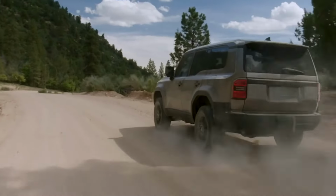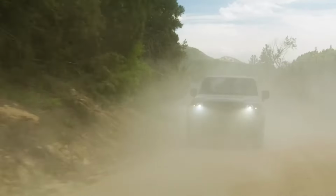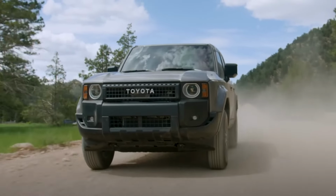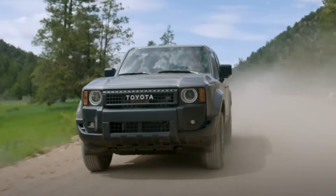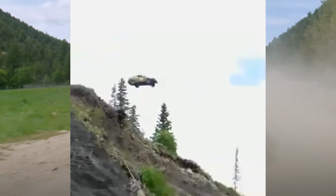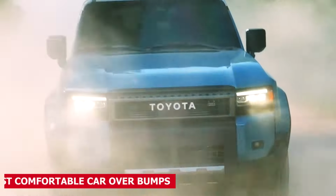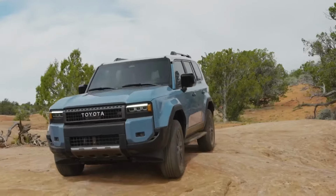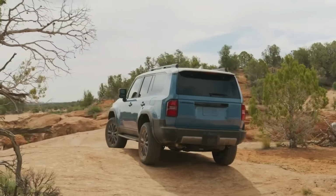Out on the road, the Land Cruiser's boxy shape and big windows mean visibility is excellent, and the steering is light so town driving is pretty easy. However, rough roads can cause the car to shimmy and shake because of its off-road focused construction, so it's not the most comfortable car over bumps, and it's a bit noisier at motorway speeds than the Defender and G-Class.